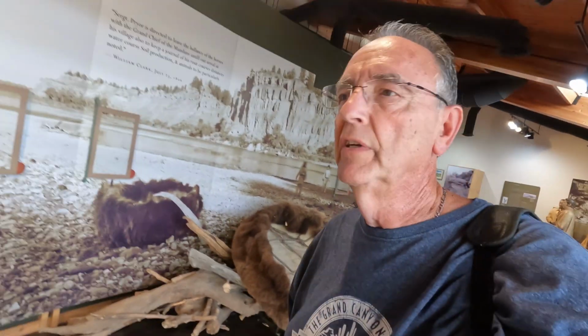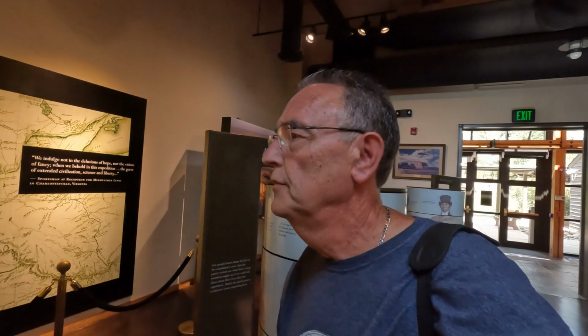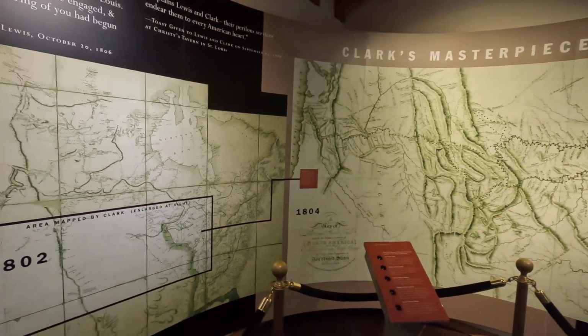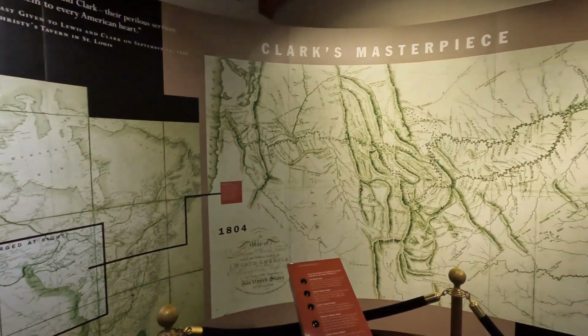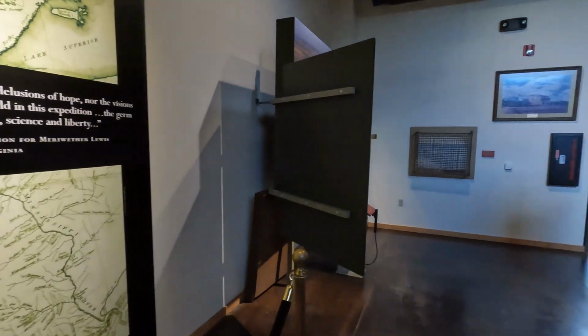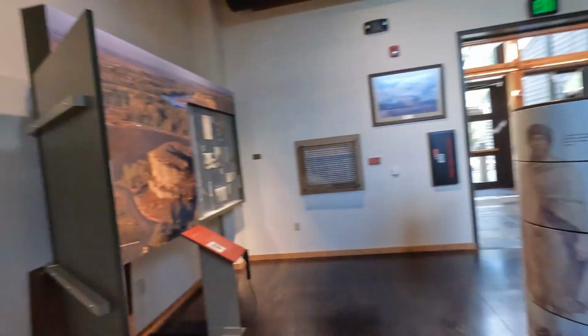Again, kind of continuing on in the little museum at Pompeys Pillar. Yeah, it's pretty neat. They have some interactive things here. Actually, the theater itself is interactive, so you choose the film itself, and this is some of the routes of Lewis and Clark. Okay, next stop, Little Bighorn.